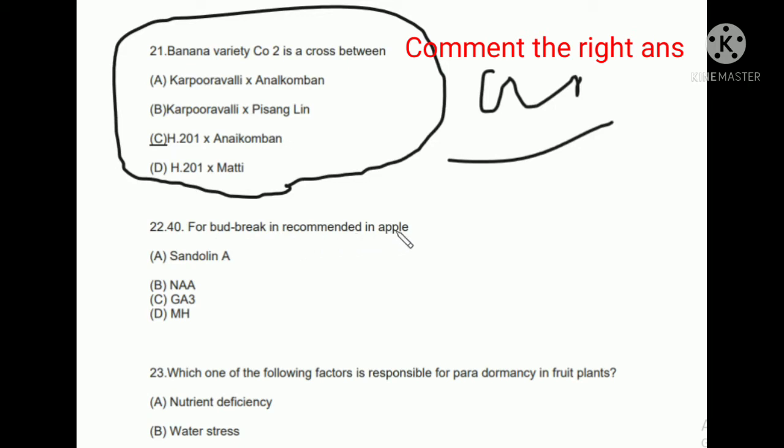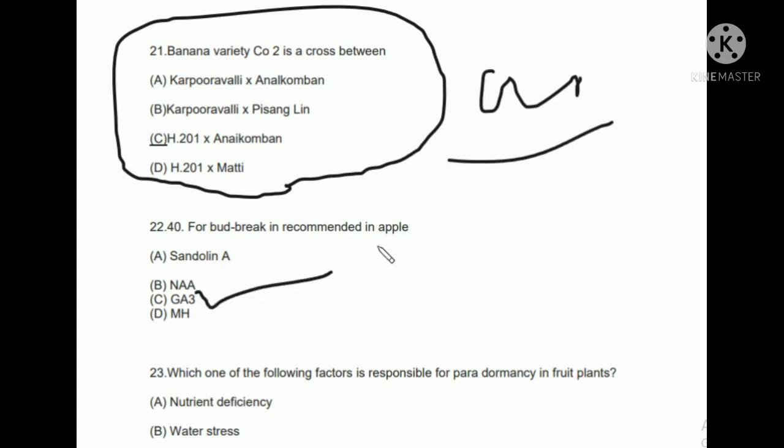Then question number 22. For bud break, what is recommended in apple? According to the options, the right answer is GA3. For bud break in apple we generally do stratification, that is, treatment at low temperature. Alternatively, if there is no low temperature, then we treat with GA3. So the right answer is GA3.